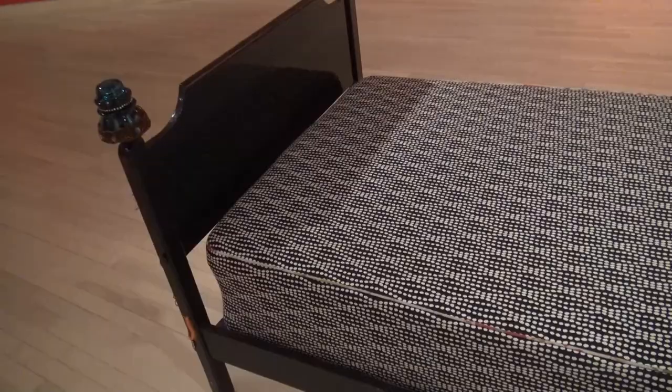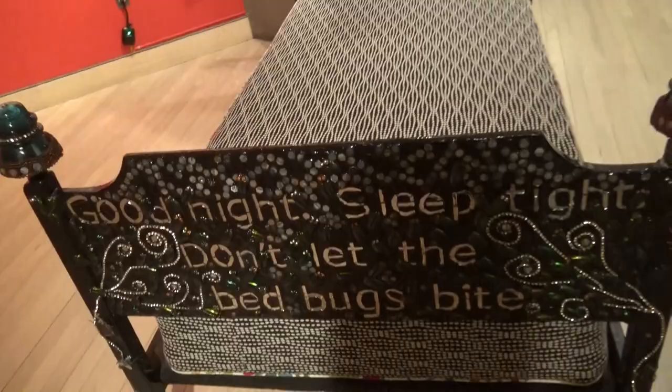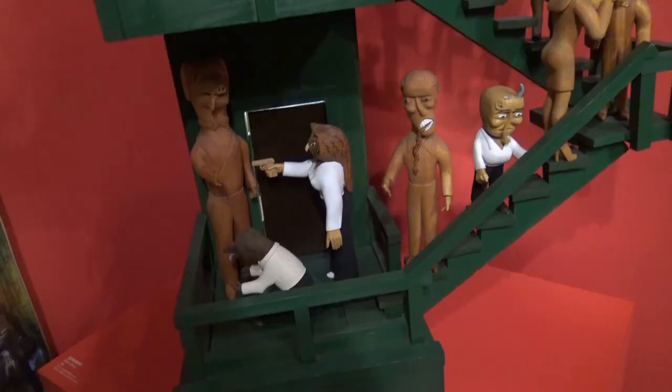I think they'd be mad if I laid in this bed. Maybe a little Mad Magazine. What? Me worry? Good night, sleep tight, don't let the bed bugs bite. And if you see, there are the bugs around it. I like how they use the insulators as the bed knobs. Carving is called the Haint House.